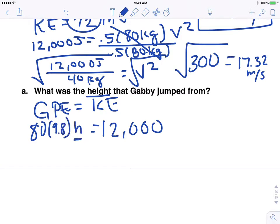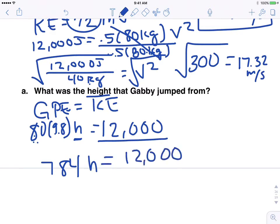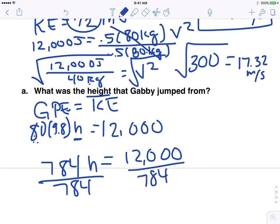So we have H on the left side, so we're going to leave it there. We're going to take 80 and multiply it by 9.8, and then we're going to bring it over onto this side. If I multiply these two, I end up with 784. So let me just rewrite this. So I multiplied 80 and 9.8. Now I'm going to divide 784 on both sides. I end up getting these to equal 1, so they cancel out.